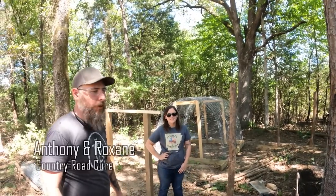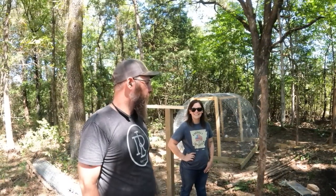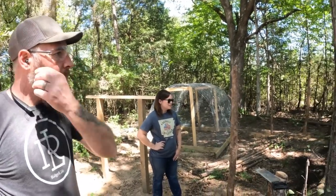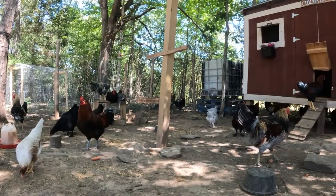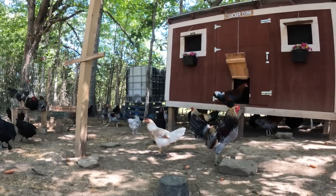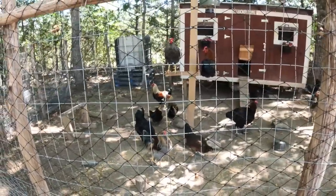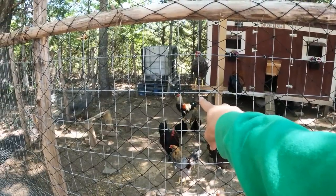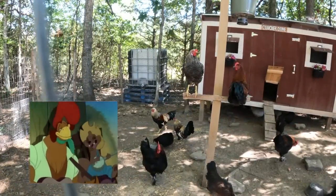What's going on, guys? What up? You guys hanging out with your chickens? No, I'm building the next coop. Oh! For the roosters, because they're going nuts. Yeah. Oh, no, look at these beautiful birds they have, guys. Anthony and Roxanne said that I can take one of them. Which one was it? That guy over there, right? Yeah, I'm gonna name him Chanticleer because he looks like Chanticleer from that one movie when we were kids.